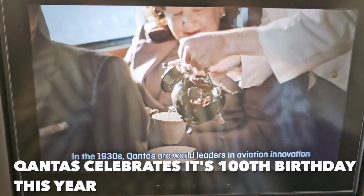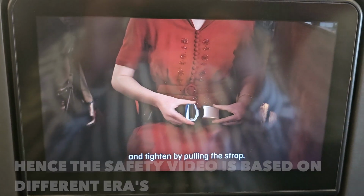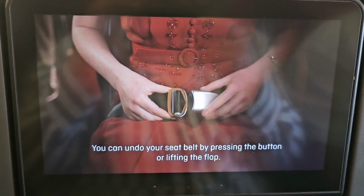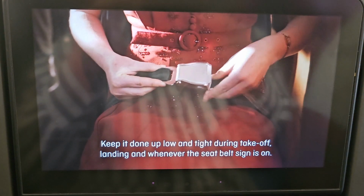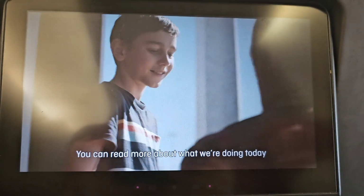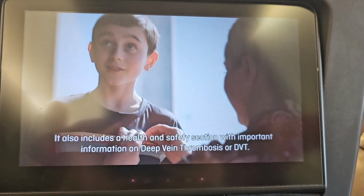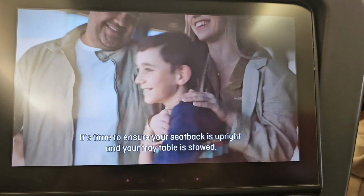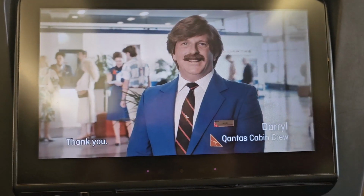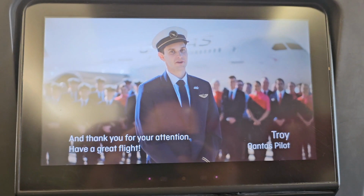Qantas are world leaders in aviation innovation with fully enclosed cabins and even seatbelts. Fasten your seatbelt by inserting the clasp into the buckle and tighten by pulling the strap. If your seat is fitted with a sash belt, ensure it's in place for takeoff and landing. You can undo your seatbelt by pressing the button or lifting the flap. Keep it done up low and tight. You can read more about what we're doing today in your Qantas magazine, located in your seat pocket. It also includes a health and safety section with important information on deep vein thrombosis or DVT. It's time to ensure your seat back is upright and your tray table is stowed. Whether you're starting your journey or heading home, thank you for showing respect to each other and our crew. Thank you for your loyalty. Thank you for your support. And thank you for your attention. Have a great flight.